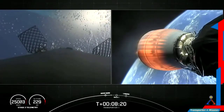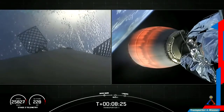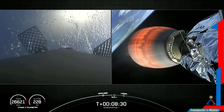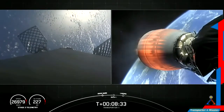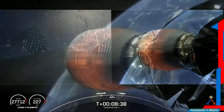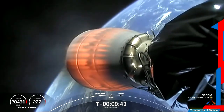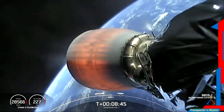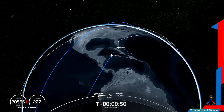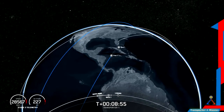And you can see on screen the entry burn has concluded, and in just a few seconds we should be hearing the call out for second engine cutoff, where we'll shut down the second stage MVAC engine. FDS is saved. There's the second stage. Also signal stage 1, Cape expected. The second stage has shut down its engine.